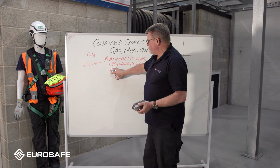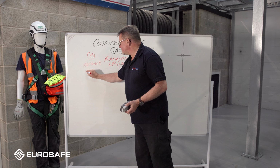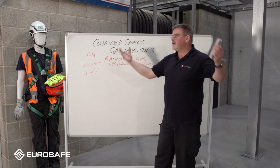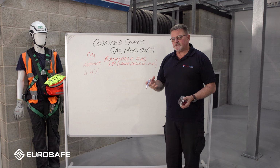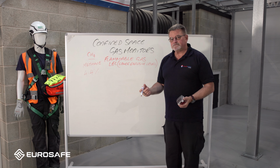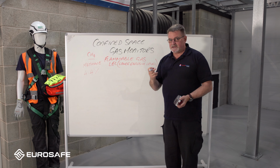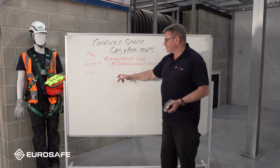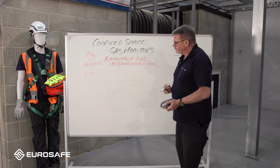Well, what is lower explosive level? For methane, it's 4.4%. So in the room that I'm in at the present moment in time, if I took 4.4% of it and filled it with methane, with an ignition source, we're going to go bang. We should not be in that confined space. So therefore we need to be in a safe zone, and that safe zone is 20% of that. Let me explain it.